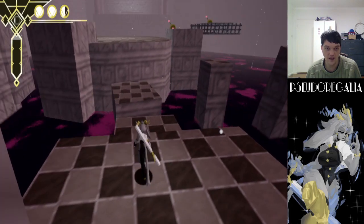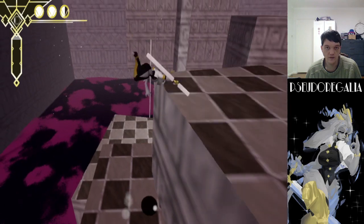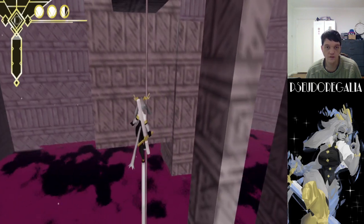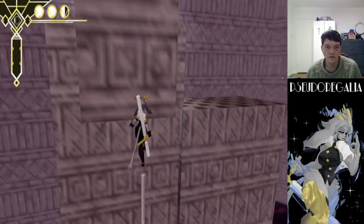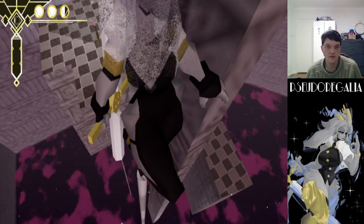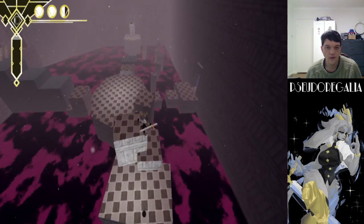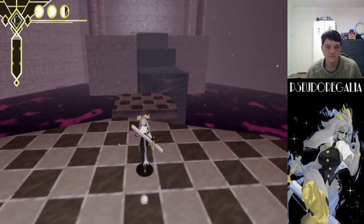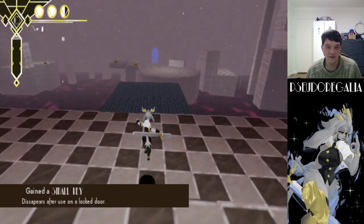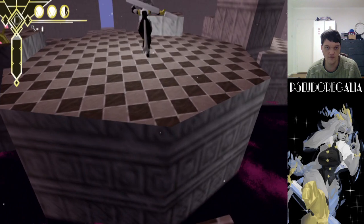I still have no idea how to climb that. Oh wait, I think... Alright, there was an extra pole. I didn't see it the first time. In fact, I probably wouldn't have died if I had seen that. Smoky! Is that all? Yeah. There are key doors in this section of the game.